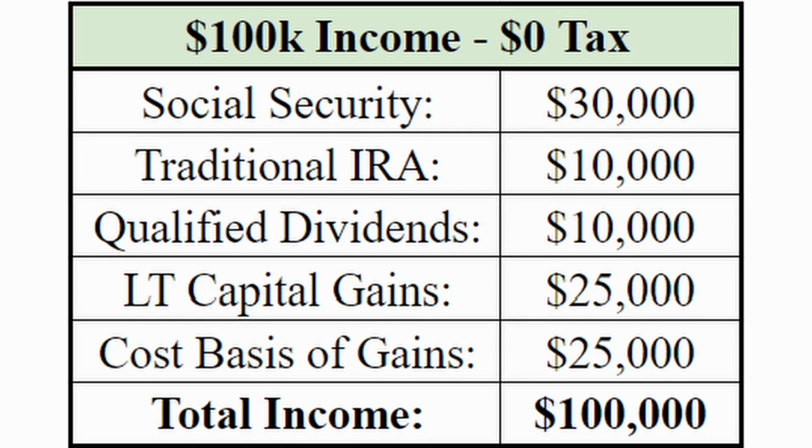Now they're also going to be taking $10,000 per year from their traditional accounts. Then they're going to utilize their taxable account. So in their taxable account, it generates about $10,000 of qualified dividends. So that's going to be money that they're going to withdraw, that $10,000 that it generates. In their taxable account, they're going to sell off $50,000 of assets. And their cost basis in this example is 50% for easy math's sake. So they're actually only going to be taxed on $25,000. That puts us at $100,000 of total income with a $0 tax liability.